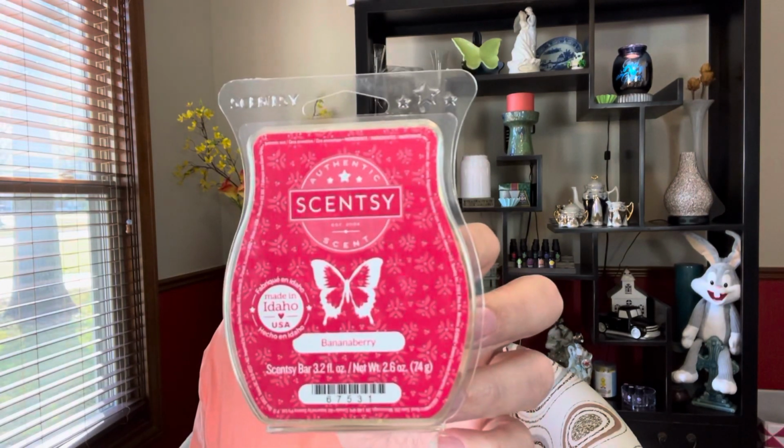All right, these 3 clamshells I actually pulled out and used this week, the whole thing. Like this one I did at one time. I filled the dining room with this scent, and that is banana berry. I'm not a huge banana berry fan, and I think I have like 1 bar left.